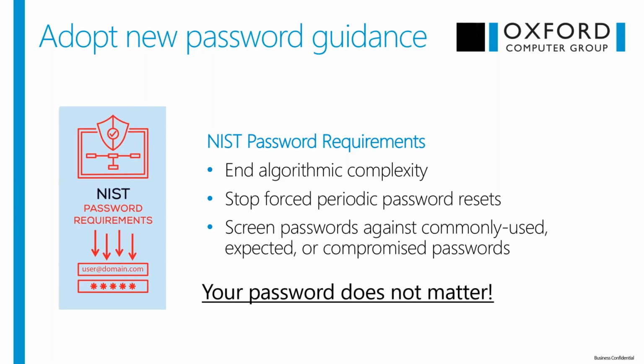Essentially, if you're using Azure AD, that functionality is already built in. That feature is already built into Azure Active Directory, where they won't allow things like password one or P@$$word one, things of that nature.